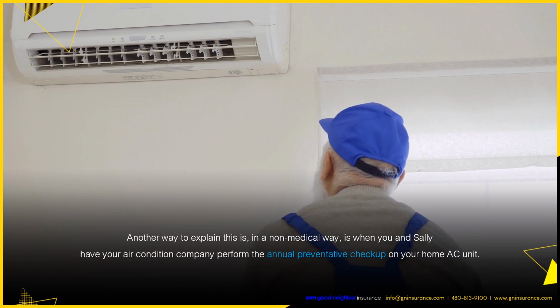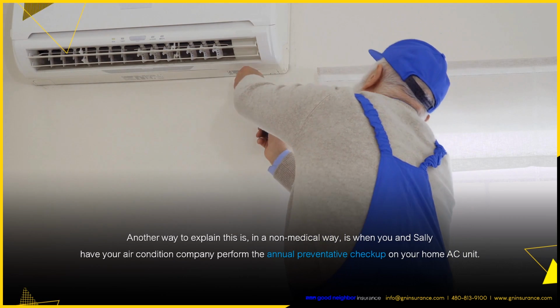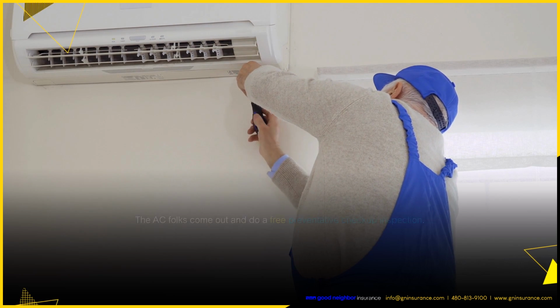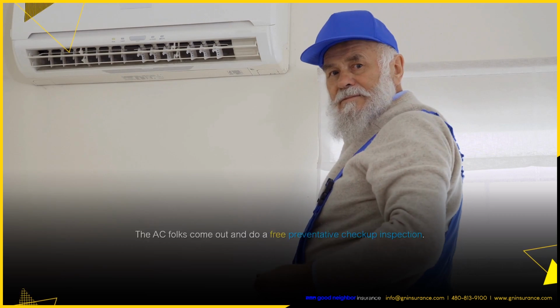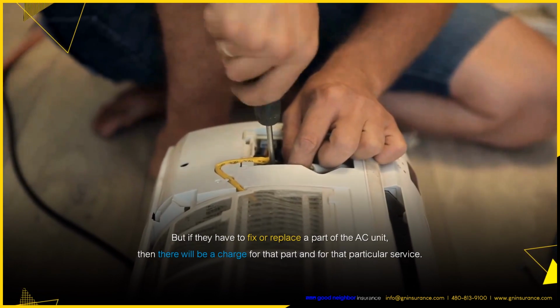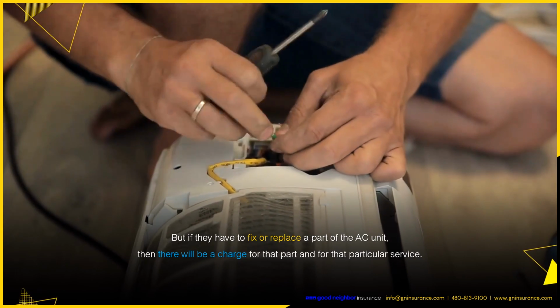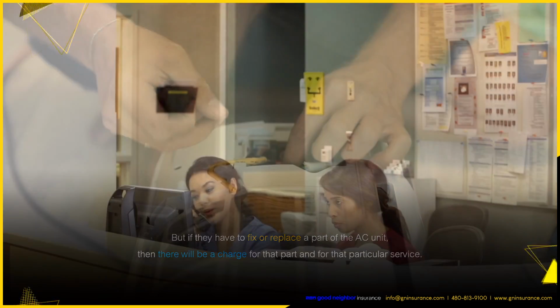Another way to explain this, in a non-medical way, is when you and Sally have your air conditioning company perform the annual preventative checkup on your home AC unit. The AC folks come out and do a free preventative checkup inspection. But if they have to fix or replace a part of the AC unit, then there will be a charge for that part and for that particular service.